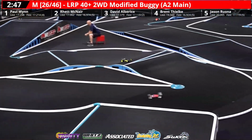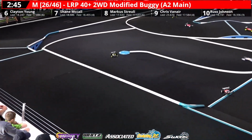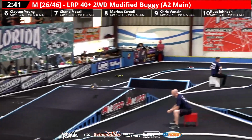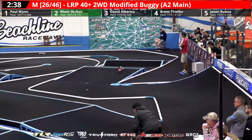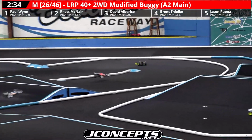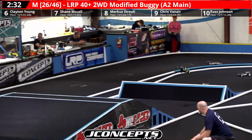Up over the ski jump he goes. Through the short chute, around the 180. On to the front straightaway. Got lap traffic there directly in front of him. That is Shane McCall. Leader coming up behind you. Shane pulls over and lets him go through. Oh, Paul Wynn on the wrong side of the pipe, but going to marshal himself.